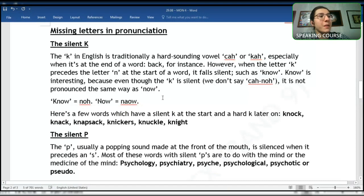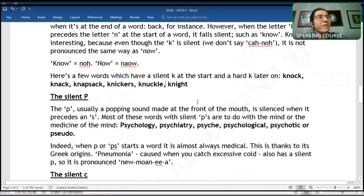Next is the silent p. So if there is an s after the letter p, if it's ps, most of the time we do not say the p. So we never say "p-sychology," we never say "p-syche," we always say "syche." The p is silent, 100%. So psychology, psychiatry, psyche, psychological, all these.